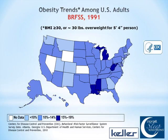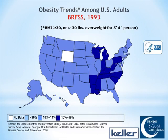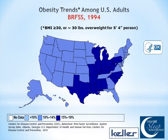15 to 19% of the population is the dark blue. So this is just what, 20 years ago, right? Right now. So 1992, 1993, 1994. By 1994, literally the whole country is at least 10 to 14% obese. And I don't know, what's that, about a third or a fourth is 15 to 19%.